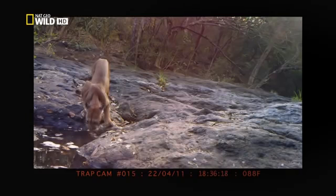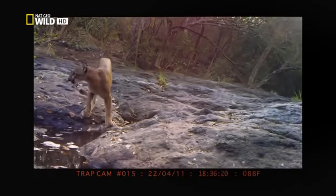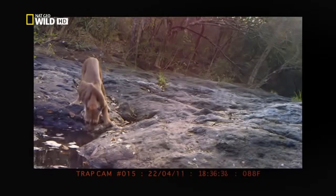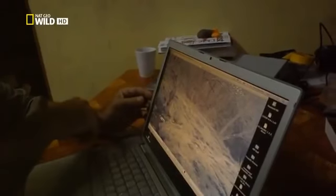There it is. It's our first cat, the most widespread cat in all the Americas, the puma. Its 60-kilo weight can bring down almost any animal it wants. Eduardo's studies show that it's mostly after deer. So the cats are here, and we've more camera traps to view.